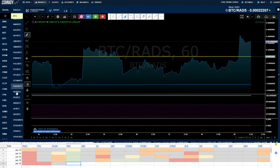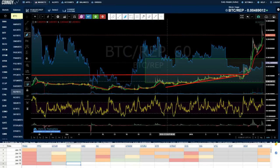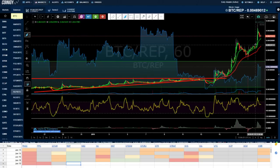RADS is not even listed here anymore. REP, what a great trade this was from our entry way back here. And now it's absolutely blasted off. We would just keep moving our stop up afterwards. So REP, and we see in our chart here, it was an alert, and then it turned into the buys that we are tracking right now.